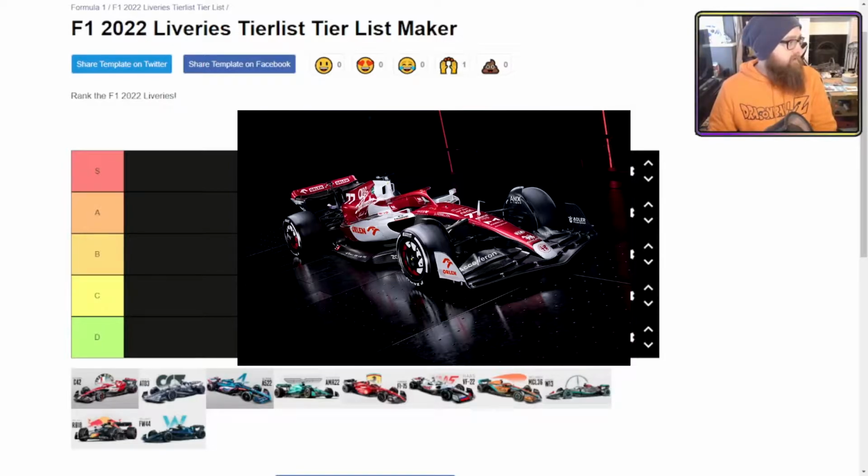That is a nice looking car, okie dokie. So, it's still red and white, as it often is. I think it has been ever since they joined. Alfa Romeo's colours, are they red and white? I actually have no idea. I don't often pay attention to some of the smaller teams, so I might be being terrible.